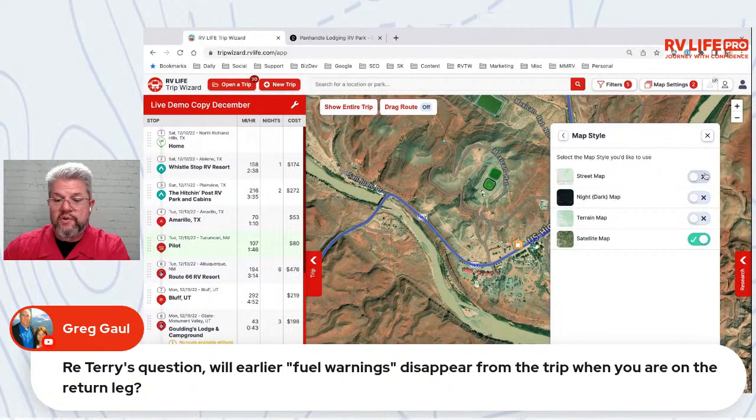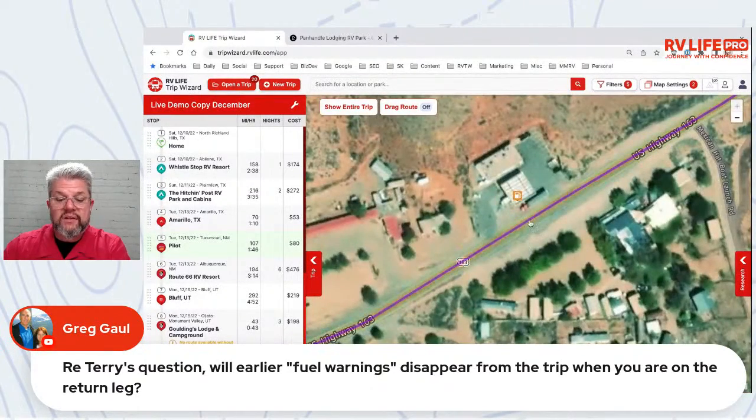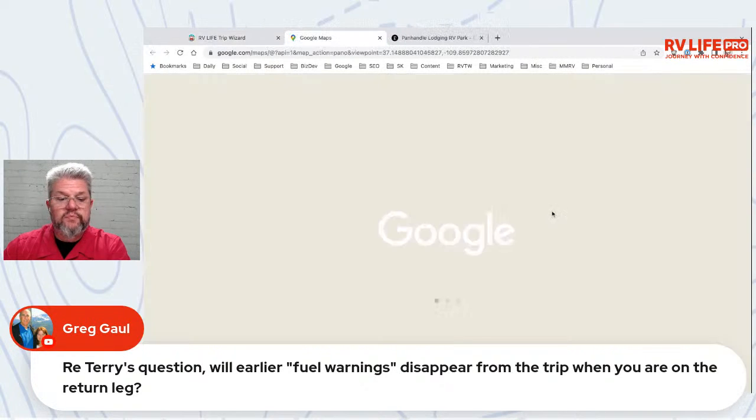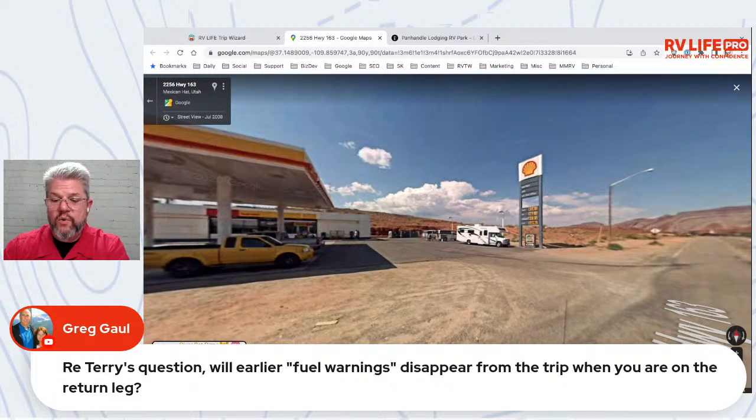I realize we got off on a little bit of a fuel diversion here, but we can see that there's a truck there. That looks like a good diesel stop. Let's just pop over there. One of my bay doors flew open at Mexican Hat, rounding a corner one day. I hadn't latched it properly.